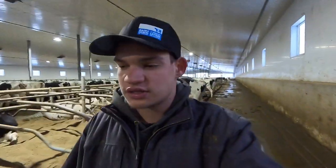Usually we will use that sort gate, but this morning there was only like three or four, so I guess we have to sort some other cows for another reason. We'll just pick them out of the barn this morning. It's not that big of a deal, especially when all the cows are headlocked, so that's what we're doing right away this morning.